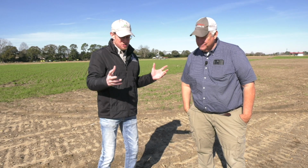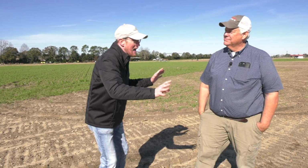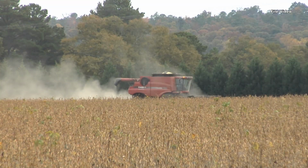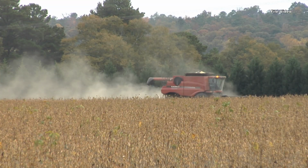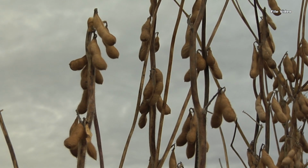So, Doc, we're standing out in the field now that I promised the folks at home there were soybeans out here not too long ago. That's correct. But we're looking at this, and there's not a whole lot of stubble. There's not a whole lot of debris. You just harvested soybeans. Where did they go? Where did all that stuff go?